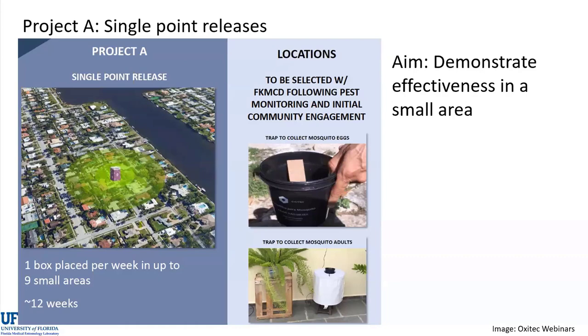Again, I like to always point out that this is just in the Florida Keys. This pilot project had actually started in June, but they had to restart it due to Tropical Storm Elsa. It was restarted about mid-July, and fewer than 12,000 mosquitoes will be emerging per week across all areas. Again, those are just male mosquitoes that do not bite.